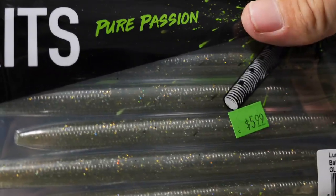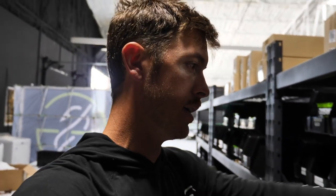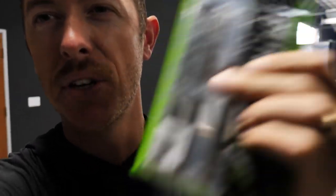Look at that deliciousness. I'm not a big Ned rig person. Being in Texas, I don't fish them a whole lot, but they are really nasty on smallmouth. They're really nasty in clear water, anytime you have finicky fish. So we have the Rattling Ned, which is basically just a short stick style bait. But ours, listen. Oh yeah, it's rattling.